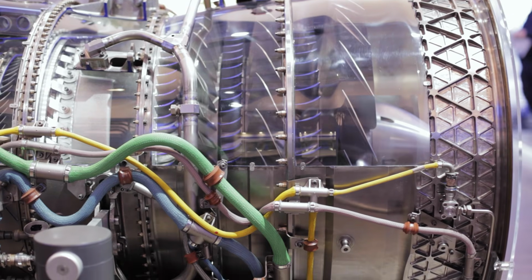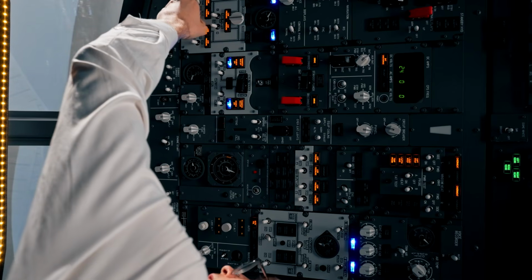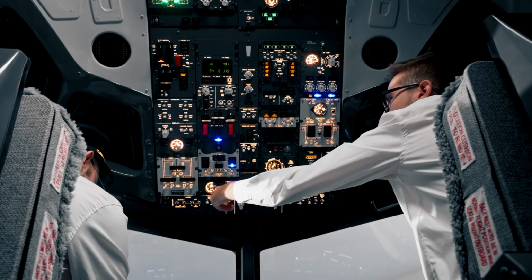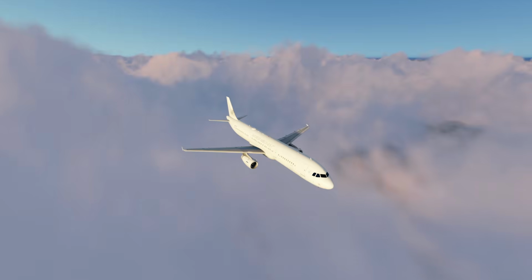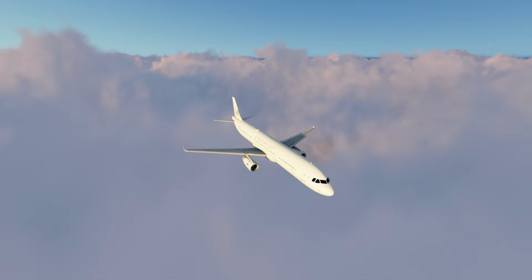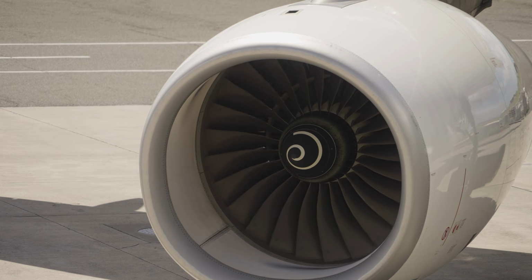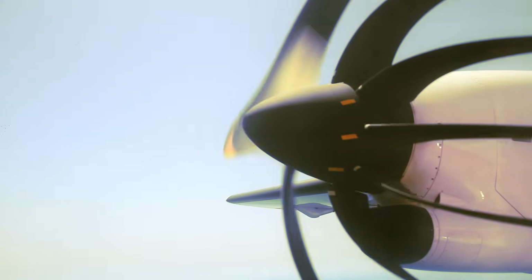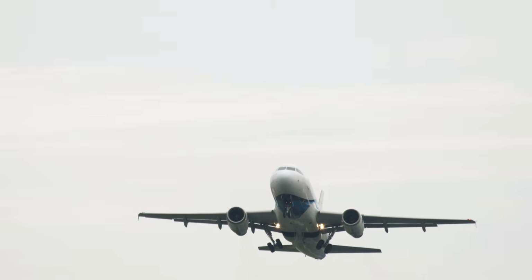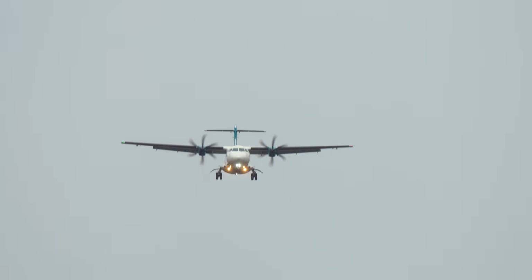Hybrid propulsion allows engineers to develop electric power systems, high-voltage components, and advanced energy management technologies that may eventually enable fully electric or hydrogen-powered aircraft in the future. In that sense, this hybrid aviation system represents more than a single experimental engine. It represents a transitional architecture that bridges the gap between traditional jet propulsion and the next era of cleaner flight.